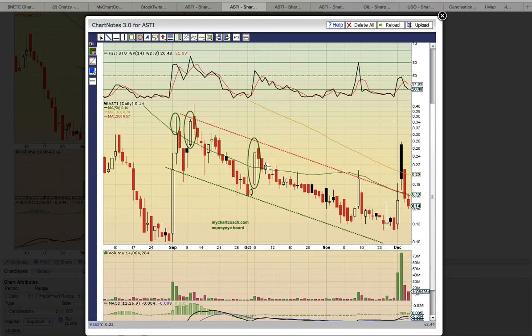That level failed to turn into support. The downtrend continued, and then you have these upper wicks here. See, there's an upper wick here. It tried to break the 50-day moving average, did not happen. The pullback continued. And then here on the first trading day of December, the 50-day moving average broke intraday, but the share price closed below.